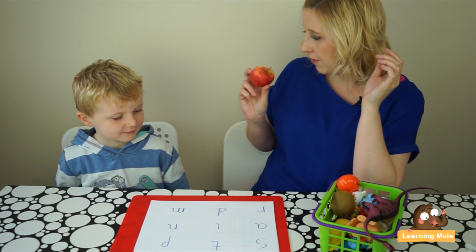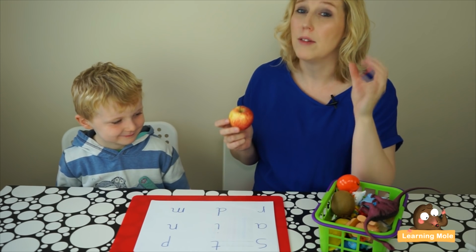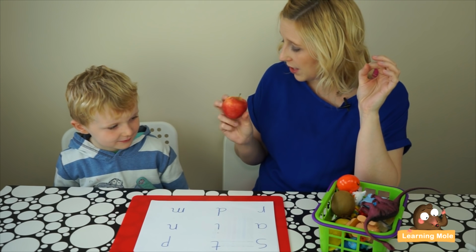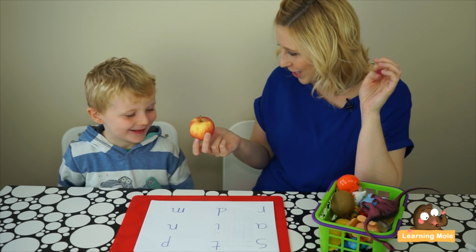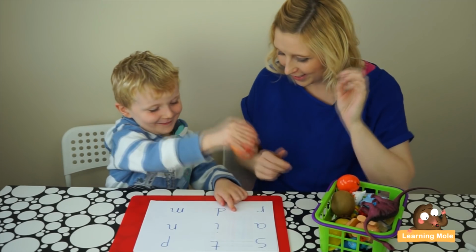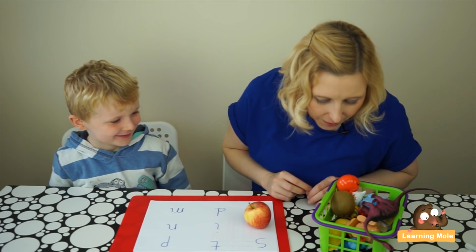Okay, James, let's start with an easy one. Right, what is this first of all? Apple. Apple. And we're focusing on that initial sound, the sound that the word actually begins with. Okay, so what sound does apple begin with? Can you find its match on the board? Can you put it on there? Good. For apple. Okay, ready for the next one?